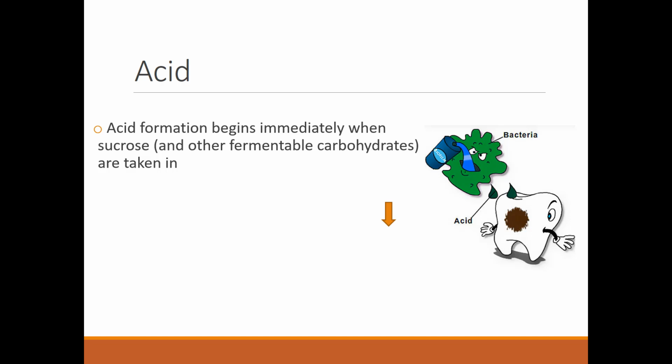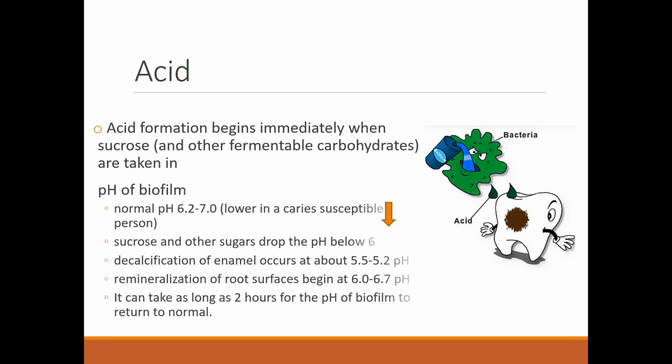When I talk about fermentable carbohydrates, the things that we eat that are fermentable carbohydrates, the simplest way to remember this is our baked cookies, crackers, chips, sweets. Baked goods are usually all fermentable carbohydrates. So a normal pH in our mouth is around 6.5. So the pH of biofilm is 6.2 to 7.